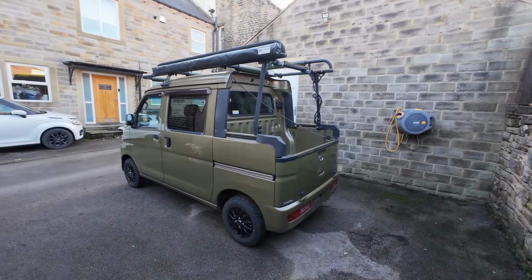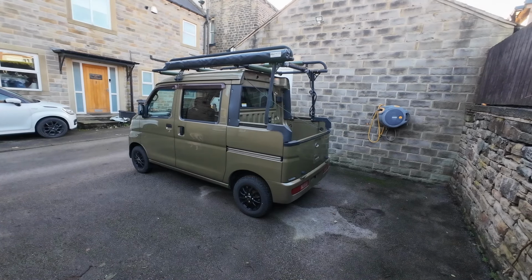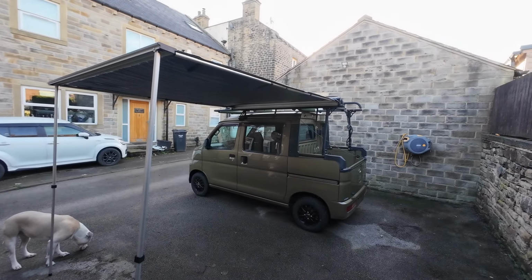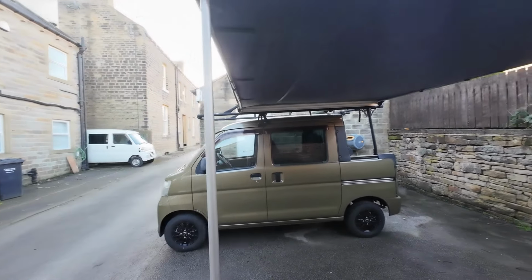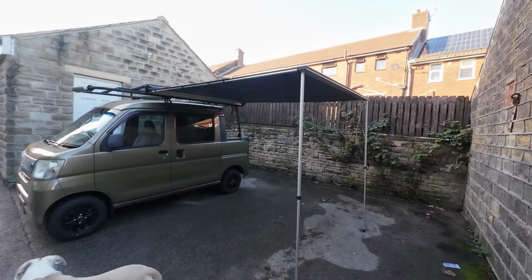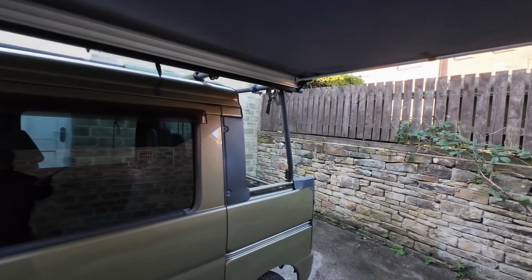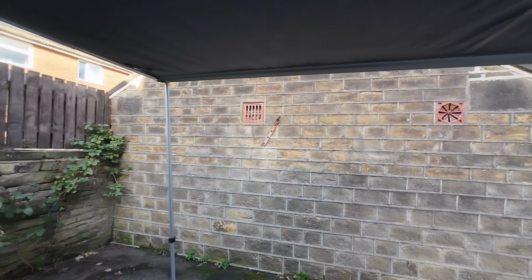I'm gonna pull the awning out now and just give you a quick glimpse of that. And there we go, as if by magic, the magic of television, as they say. Literally took me about a couple of minutes with both arms outstretched. It's easier if 2 people do it, but as you can see, it is really useful. It's huge.